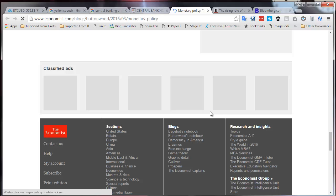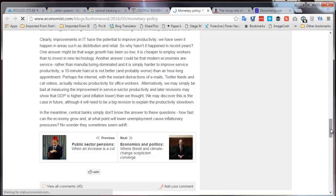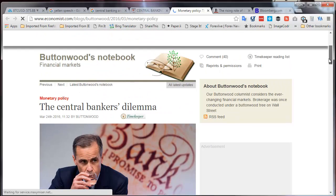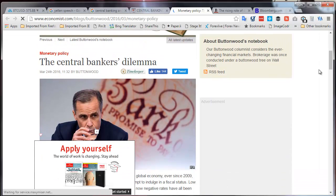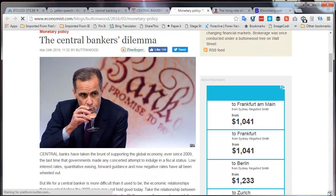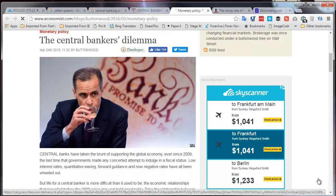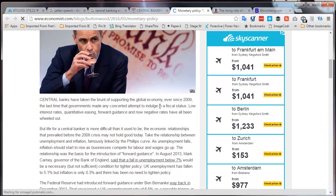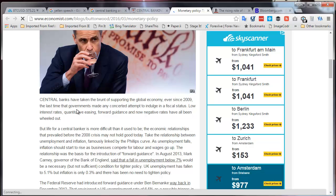So I've dug out a few articles. There's an article in The Economist. And when The Economist starts to write, you start paying attention. The central bankers' developing dilemma. This is March 24th, 2016, so this was even before the Brexit vote. There's a picture of Mark Carney, who's the head of the Bank of England. They've taken the brunt of supporting the global economy ever since 2009. That is not what central bankers are supposed to be doing.